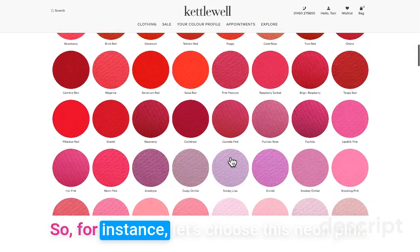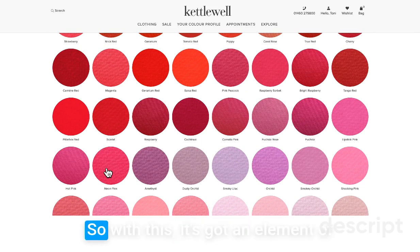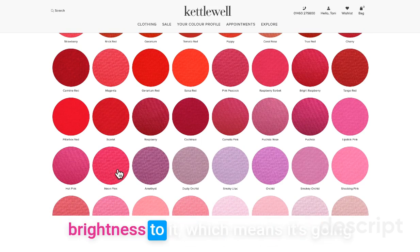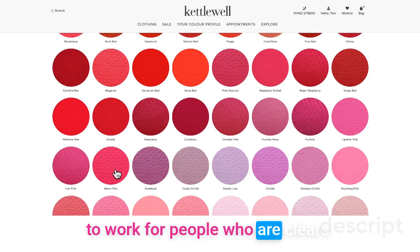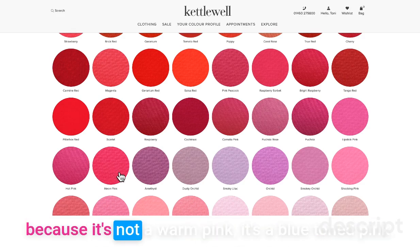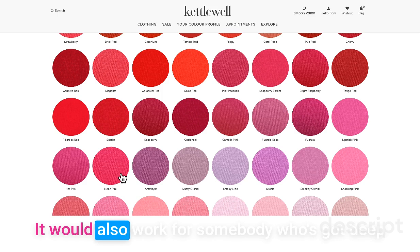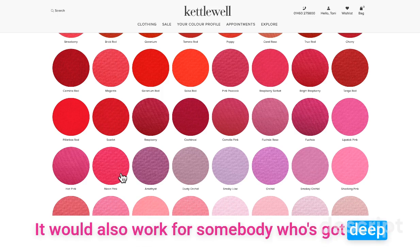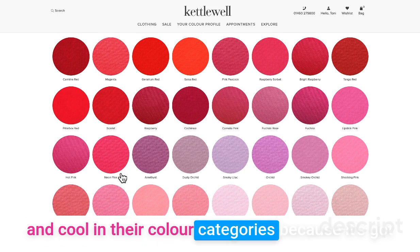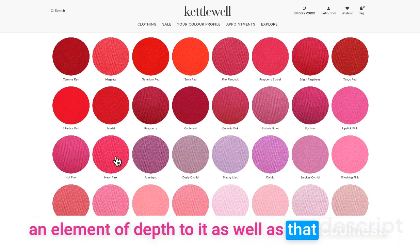So for instance, let's choose this neon pink here. With this, it's got an element of brightness to it, which means it's going to work for people who are clears. It's also going to work for people who are cools, because it's not a warm pink, it's a blue-toned pink. It would also work for somebody who's got deep and cool in their colour categories, because it's got an element of depth to it as well as that coolness.